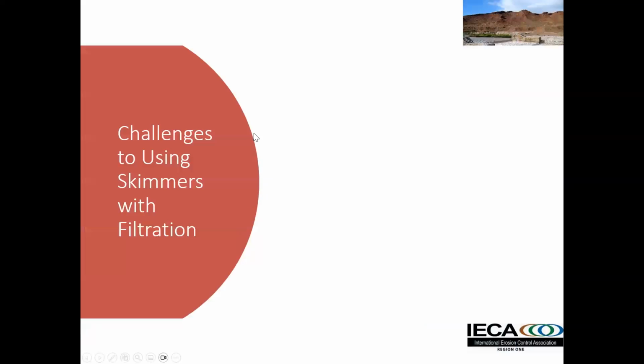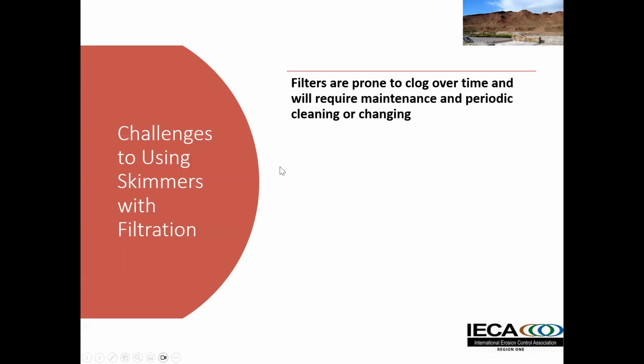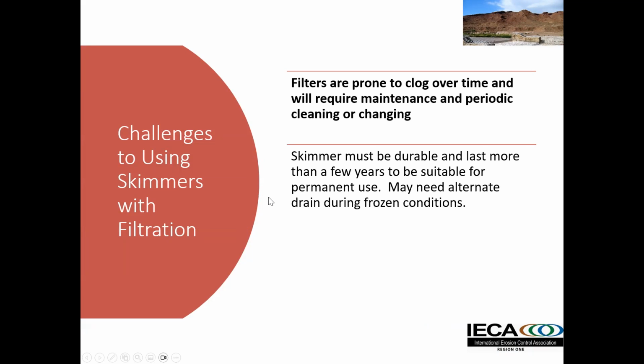But there are some challenges. There's no doubt, it's not a perfect solution. Filters are prone to clog over time, so there is some maintenance that will be required. Do some periodic cleaning or changing. The other thing is skimmers must be durable and last more than a few years to be suitable for permanent use, and may not be great in an area that has frozen conditions. By frozen, we mean a foot or 6 inches or more of ice.